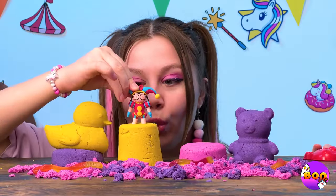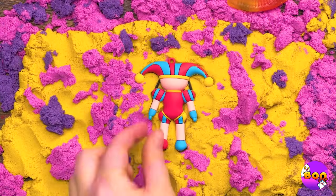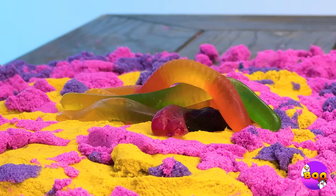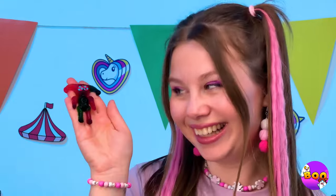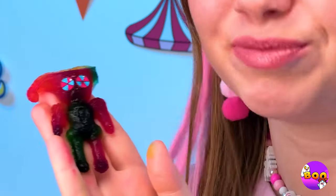What great sand sculptures. Oh no, watch out! Oh, poor Pomni. Quick, before the worms get her. Oh, wait, they're jelly worms. I know. Why don't we melt them into place? Pull them out, and it's a whole new clown. But they're still just as delicious.